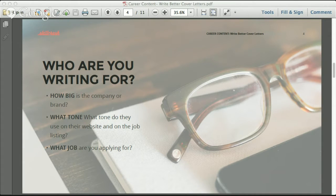So I want you to ask yourself, who are you writing for? Is it an old-fashioned university? I don't mean to call universities old-fashioned, but is it a really big company where you're probably going to have to send your letter through a hiring manager and through HR? It's going to go through a lot of hands before it ends up in front of someone. Or is it a lady in her basement with an internet connection? Is it somebody who is maybe also a freelancer just looking for another person to help with their freelance work? So I think it's really important to keep in mind who the different audiences are that you're writing for.